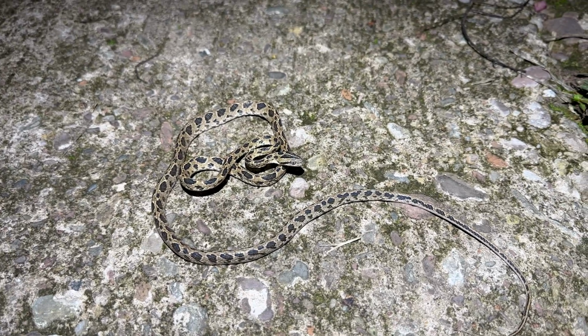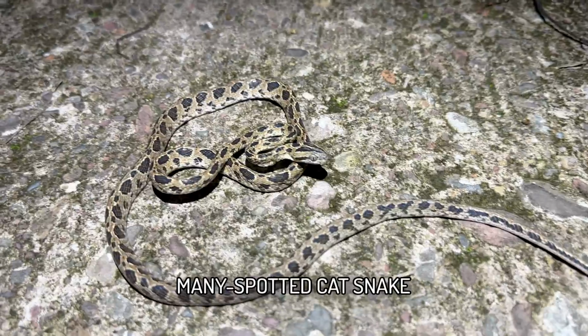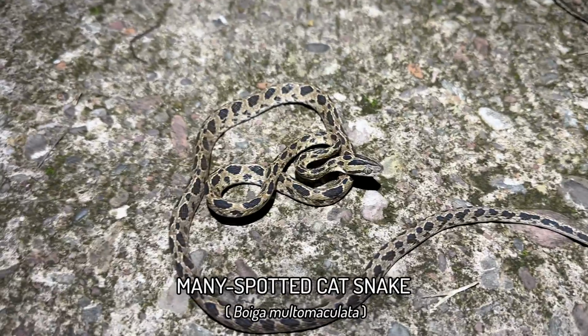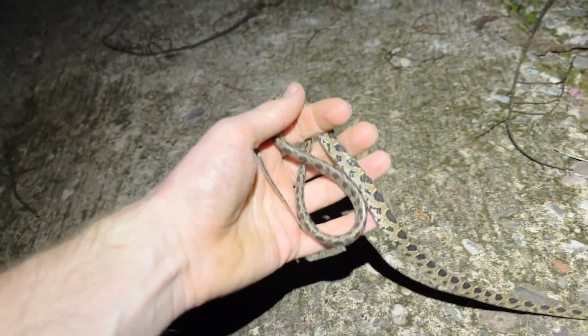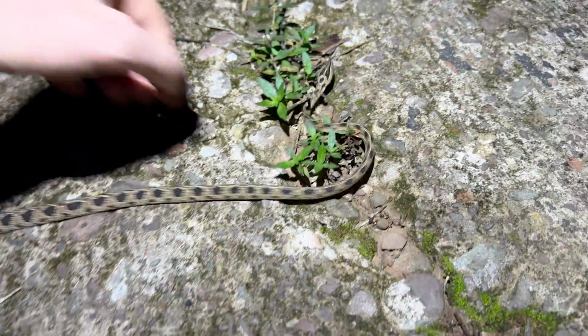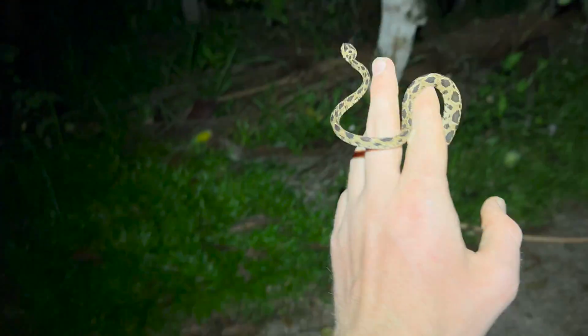Okay, en route back to the house, and what will very likely be the last find of the night, Keith got this little many-spotted cat snake. First alive one I've ever seen in Nan province. Let's see if we can get it in hand. Like, when we picked it up off the road, it bit the crap out of me. But let's see if I can get him sitting comfortably, or is he just gonna bite?